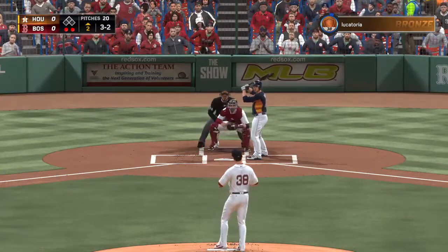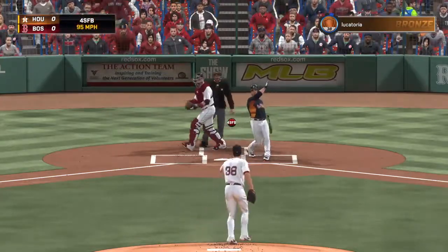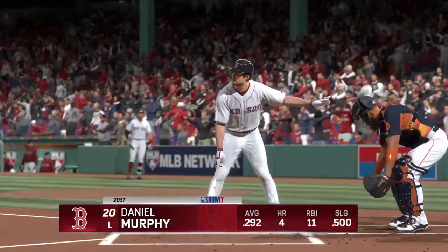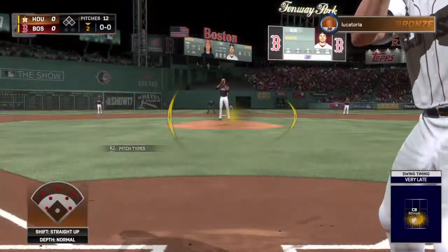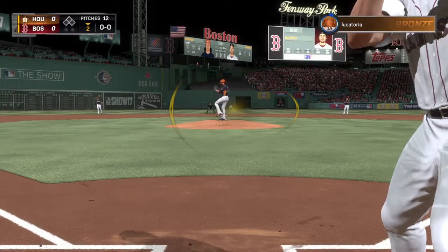Swung on and missed, 3-2. And he struck him out. So a fine inning. At the plate, Daniel Murphy. He's got that average up over the .290 mark to begin play.